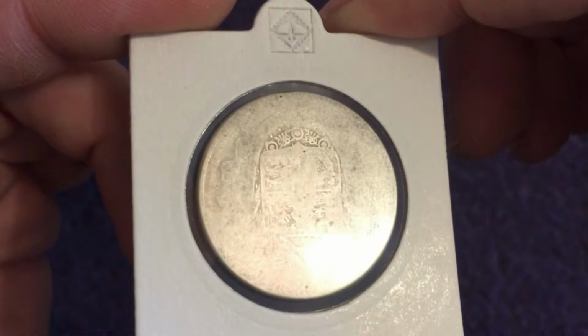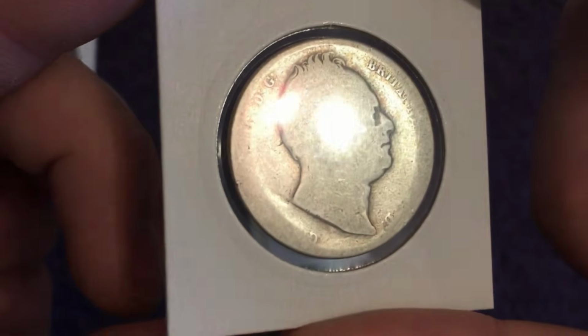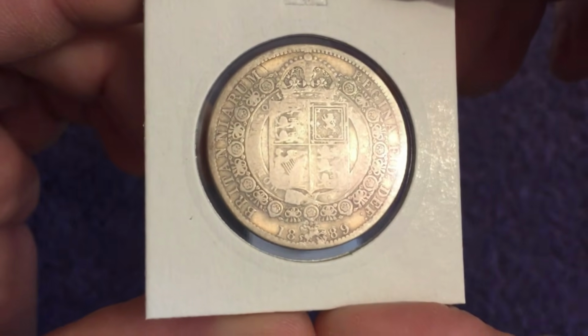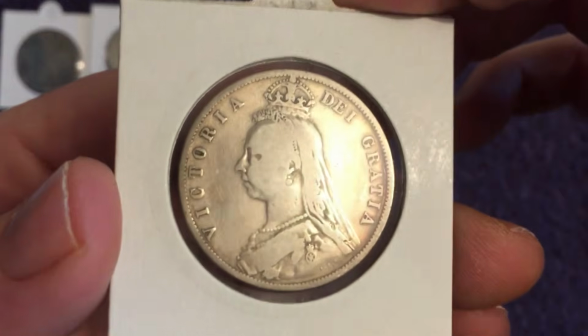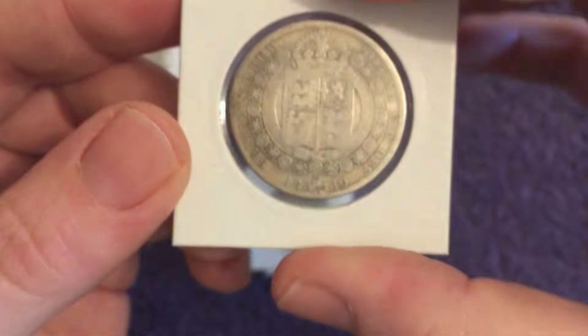And now this one is very worn. You can hardly see the design on it, but this is a William IV half crown. Then we have 1889, so that'll be a Queen Victoria one. Quite heavily cleaned on that side, or just really worn. It's still not bad.